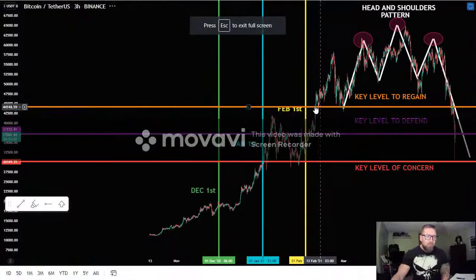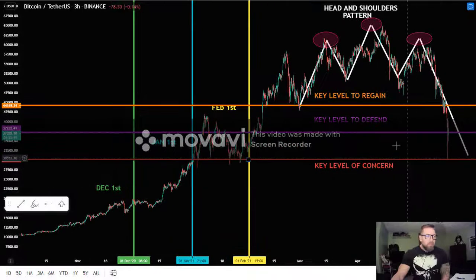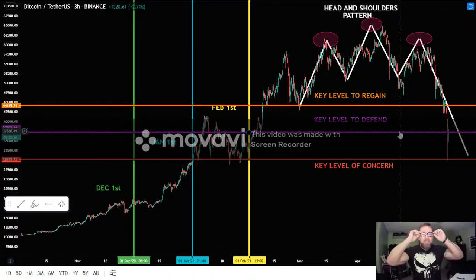We'll get rid of that. So your key level to defend is 37,000. We want to hope that it sticks around that for some period of time, or higher would be great, but at least 37,000 in that zone. Hope for it to maintain, to defend, as I put it.